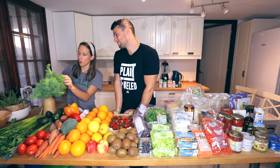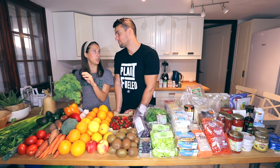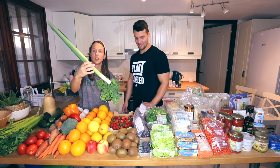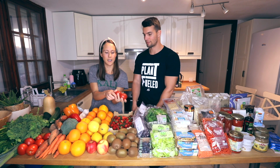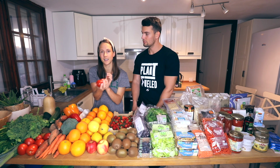And then we got a bunch of kale. This was starting to go off a little bit, but it's still fine, and I'm probably gonna chop it up, wash it, and then freeze some of it. And then we got a leek right here, and I'm probably gonna use that in a soup. And then we've got a bunch of tomatoes here. We like to either use that sliced up on top of hummus toast or avocado on toast or in salads.